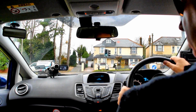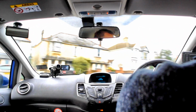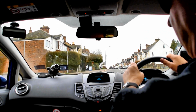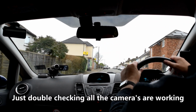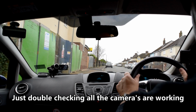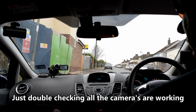So carried on through now, just checking both sides to make sure it's safe. And then centre and left mirror, indicate left. And then we've been told to pull up on the left hand side of the road, so pulling up on a raised curb, handbrake on into park.